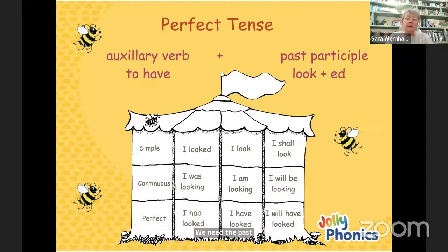So for the perfect tense, the past perfect is I had looked. The present perfect is I have looked, and the future perfect is I will or I shall have looked. Okay, so it's perfect because it's been completed. It's not continuous and ongoing, but it's perfect and being done.